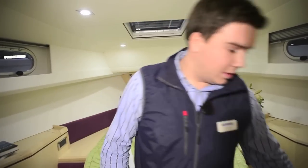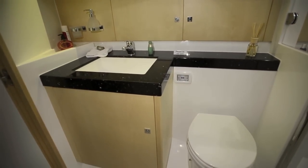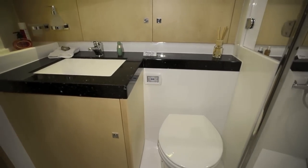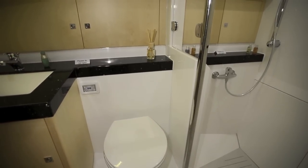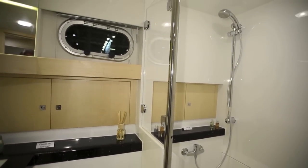Nice big hanging locker here on the port side, and then you've got a really big bathroom. It's your only bathroom, so it has to be big, but it is. It's a really nice big space, nicely finished, with a proper separate shower cubicle and really good headroom. Yeah, I mean, for a cruising couple, it's a really good luxurious facility.